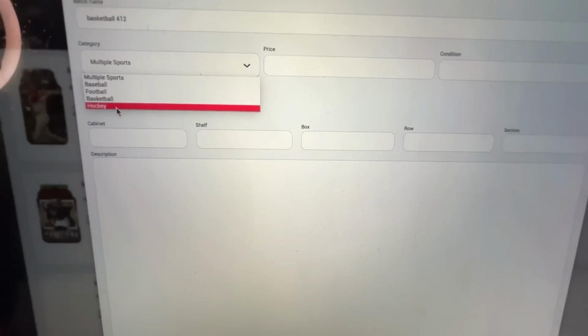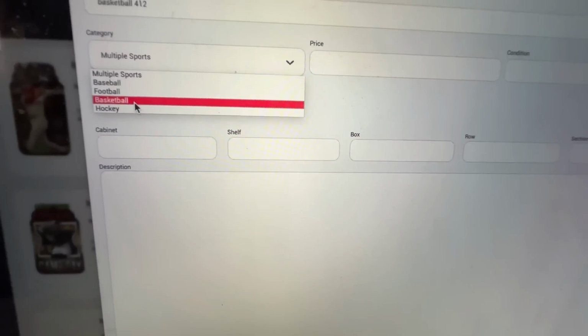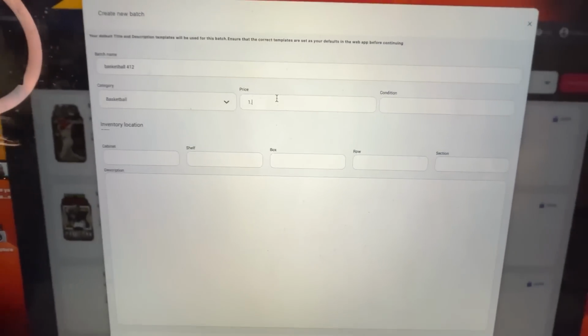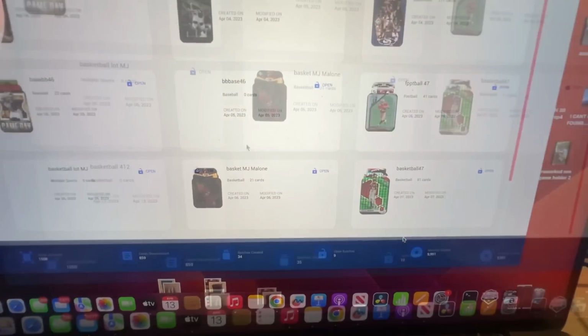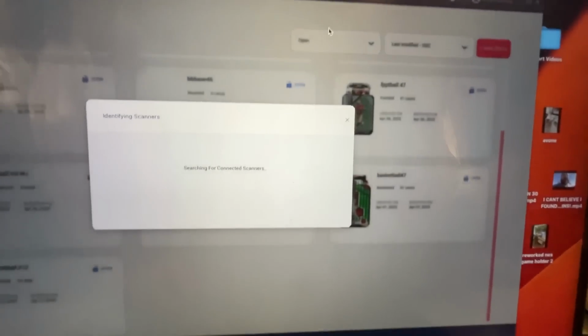I already have templates. I don't think this is the template part, but I have templates when I'm finishing this. This is going to be basketball. And then I usually do a starting price at $1.50 free shipping, and then I edit as needed. And then I create this batch. Here is the one that I just created, basketball. I'm going to click into this, and then I'm going to go to add cards.